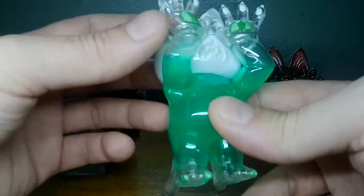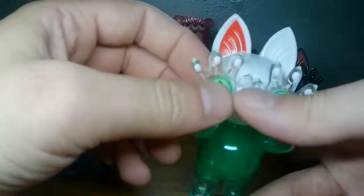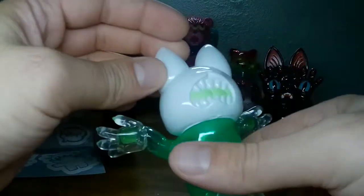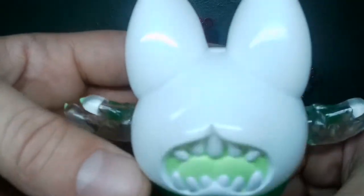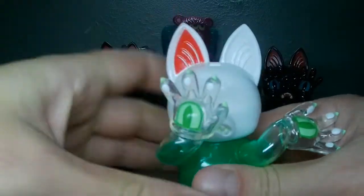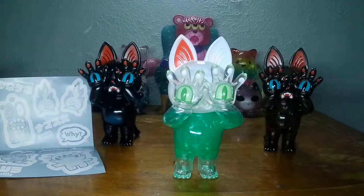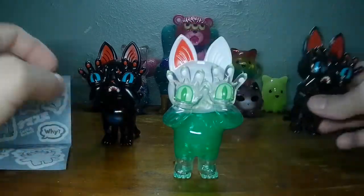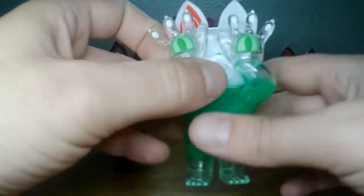It's that green see-through with a white head, white fingertips, one ear. I don't know what's up with that. Ooh, that looks like that's probably going to shine in the black light. What's up with that one ear? You tell me. It's called Melon Soda. That's the color variant. You know, I got the black see-through, the solid black. Now I got that Melon Soda.